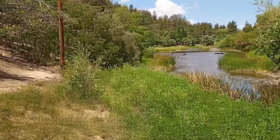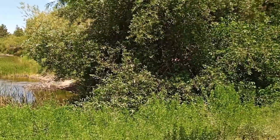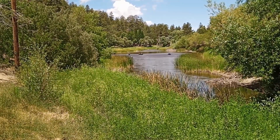I want to thank you for coming with me on this great little hike near Wrightwood, California. If you get a chance, stop in on Wrightwood. There are several restaurants, a brewery and stores to check out. And in the winter time there is the Mountain High Ski Resort to go to.